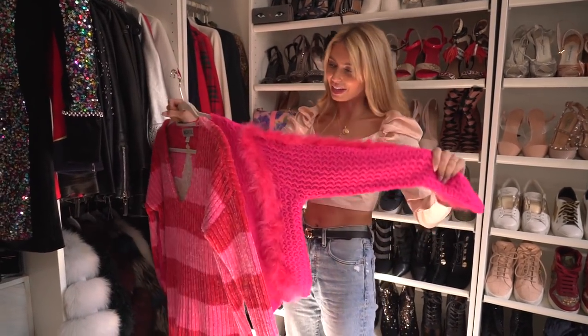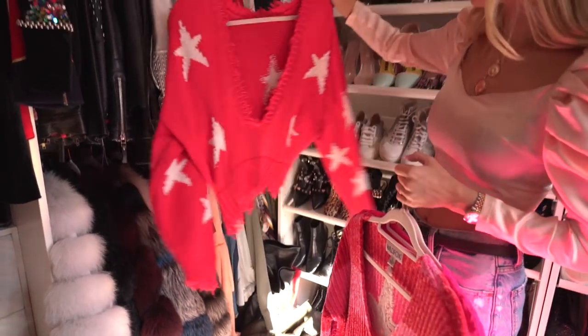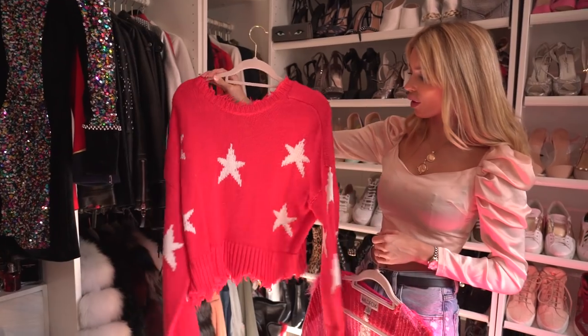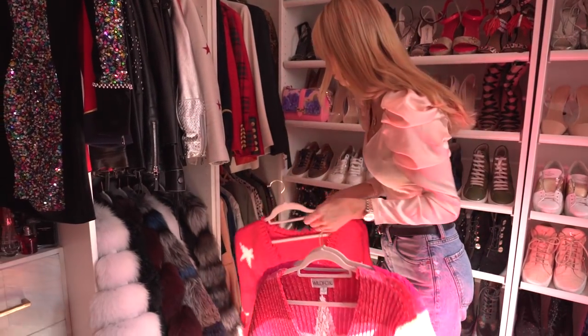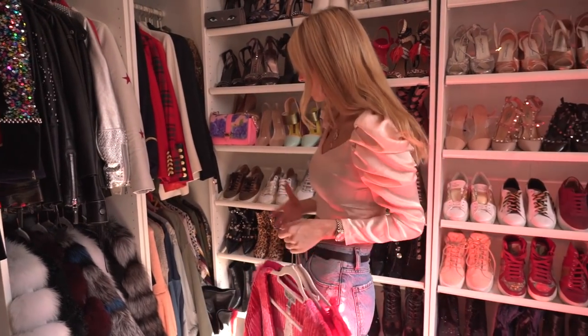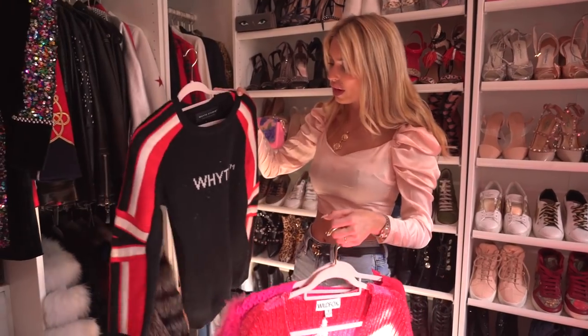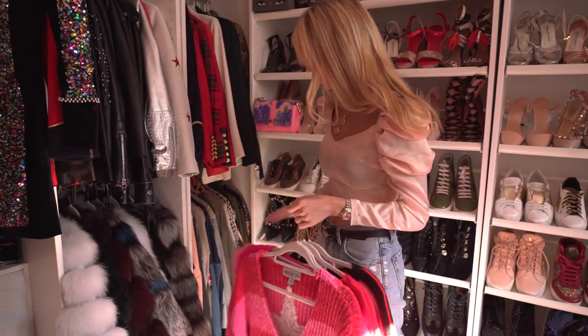Now I've pulled that out, I'm like, maybe I should get rid of that one. But then here I've got another one which is stars, again from Wild Fox. There's just loads of different jumpers in here. Just little bits that are not specific, but there's just jumpers for every day. Here I've got this one from the White Studio, so there's loads of different jumpers there.